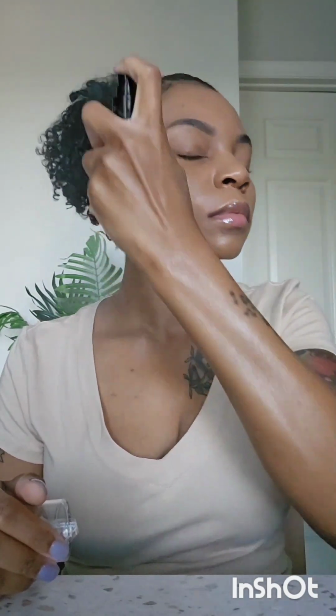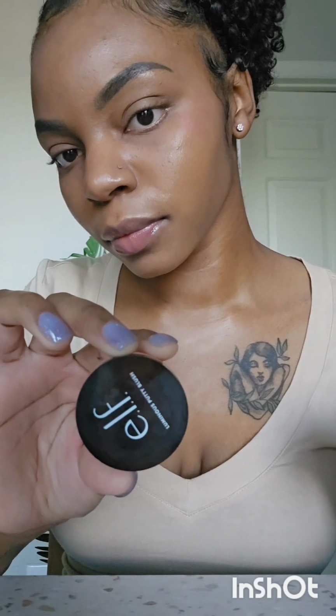This video is focused on dewy, so I went in with a dewy setting spray. I'm using the e.l.f. Power Grip setting spray because I use the e.l.f. Power Grip primer, and I just like it. It kind of melts the makeup in, and it's a mist, so it's not like you're spraying it on harsh, and it's affordable. It's $10. So after you've applied your foundation and your setting spray, you go in.